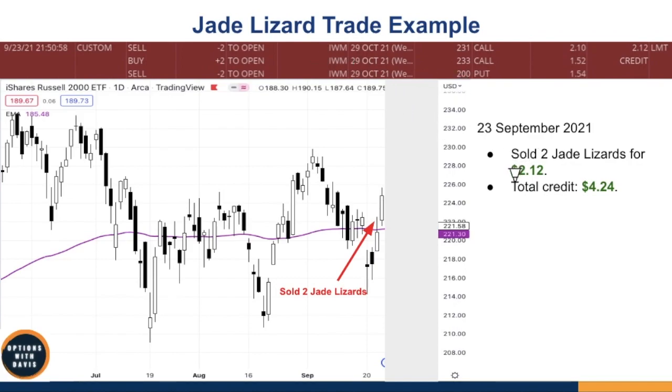I received a credit of $2.12, that is $4.24 in total, and the strike price is at 200 for the cash secured put, which is below this point, right? And for the bear call spread, the short call is 231, so this is the short strike 231, and we have 233 as the long call leg. So anything above this, I basically make very little, right? But I stand to make the most if the market stays in this range.